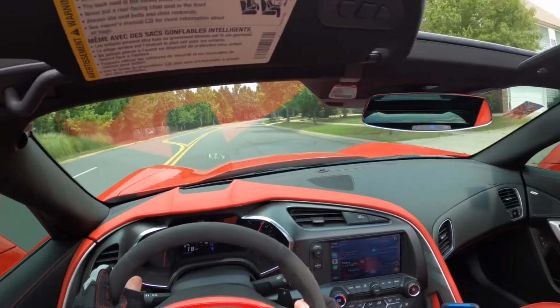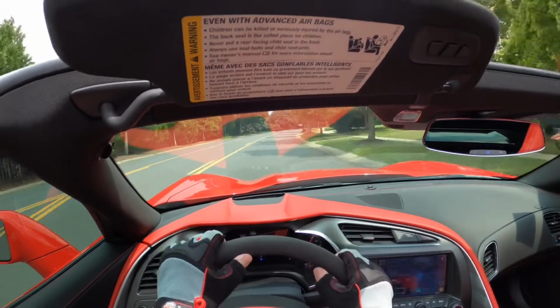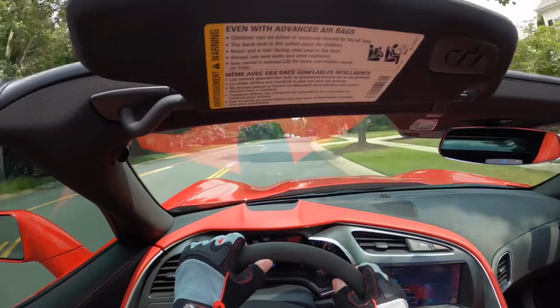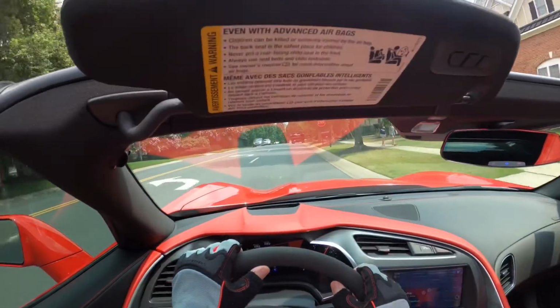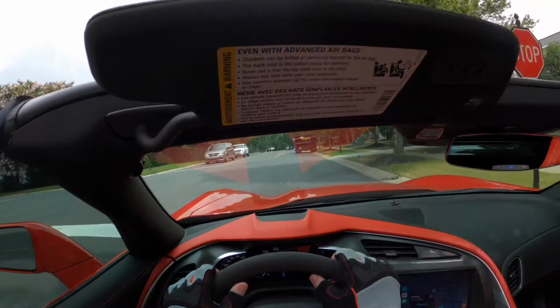As you know, this is a 2019 GrandSport, and I love it. You have a good view of my steering bezel that I replaced, and replaced it with this torch red. Really looks good. And so off we go.